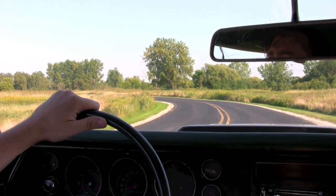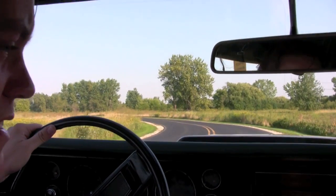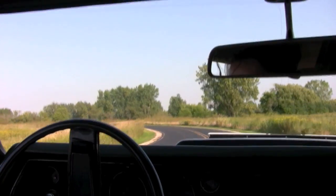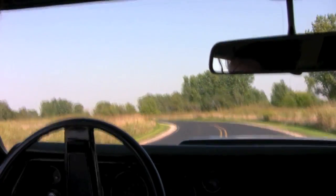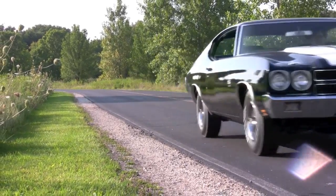So here's a speed bump, you'll see. Boom. See? Nice and solid. Just under normal driving around town, the clutch is a little bit tight. The on-center feel is a little light on the steering, but the alignment's actually really good. I don't know if that was the intention of GM when they built this, but the on-center feel obviously is pretty lazy, but everything else seems to be okay.